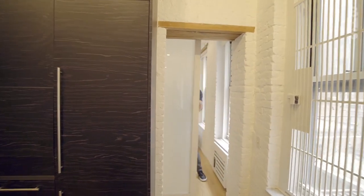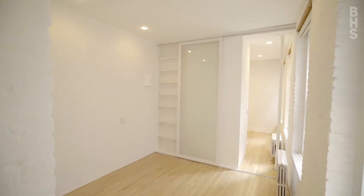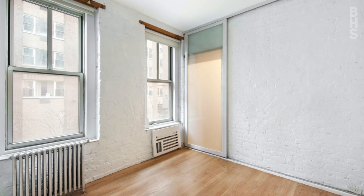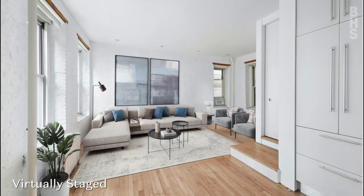Hey, Roderick, where are you? Back here, you guys. So this is the back of the apartment. There's two rooms back here, and there's a half bath back here. And right here, we have a huge wardrobe closet with tons of space to store all your clothes, your possessions, what have you. Huh, I wonder how this place would look furnished.